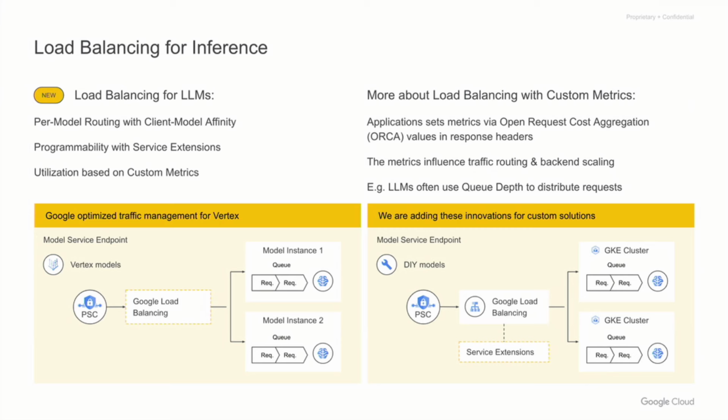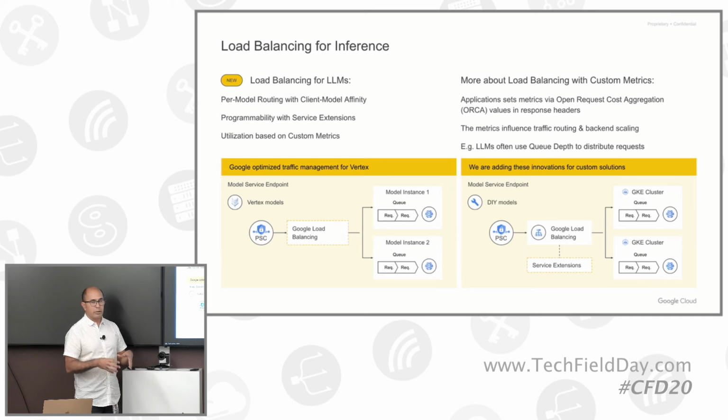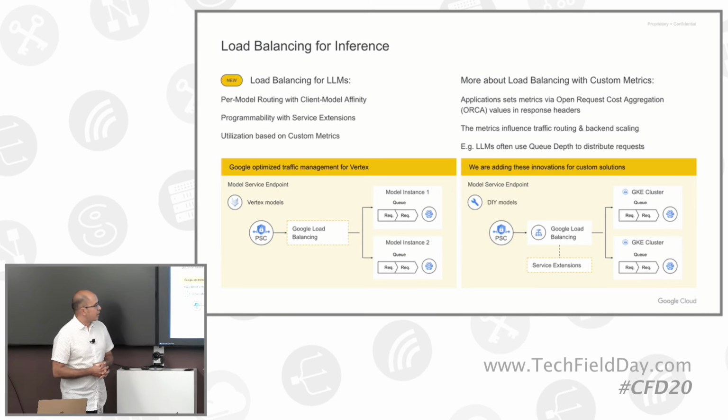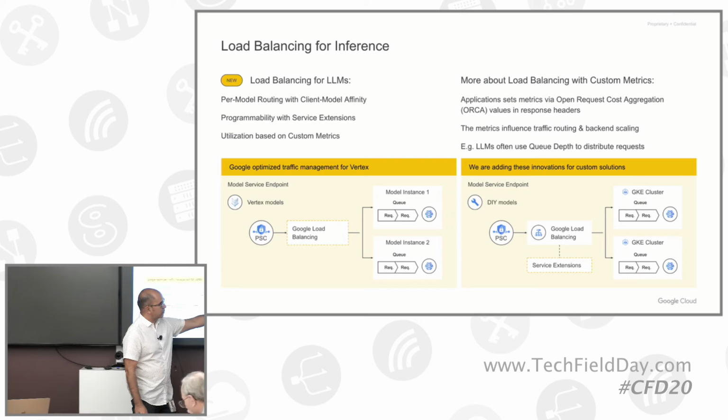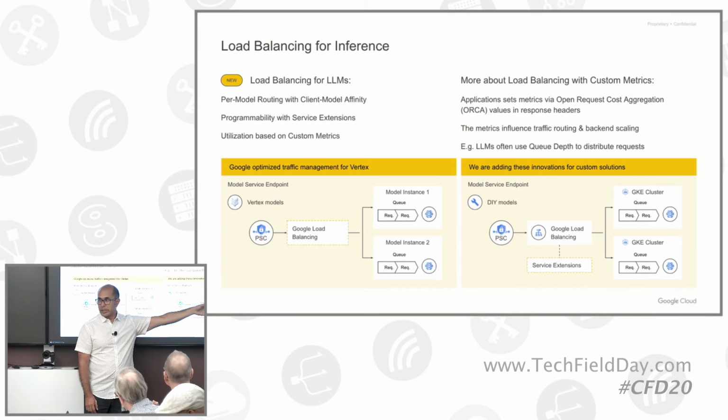The way we do this, there's an open source framework called open request cost aggregation, we call it Orca, and we can basically have standardization of values like queue depth and load balance based on that. So when you do it yourself, what we're releasing is your ability to use similar load balancing features in a model that you may have built yourself over GKE.